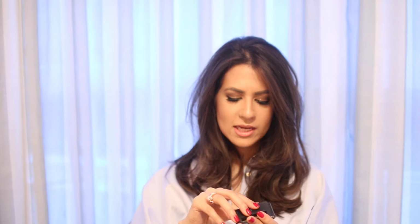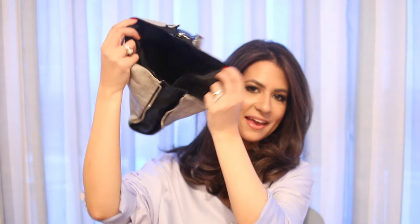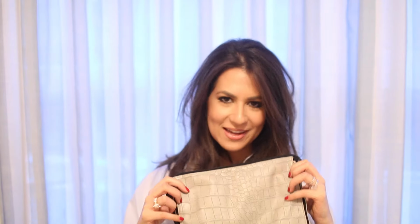And this little e.l.f. palette, which I really like because it's got a nice medium brown, which is now almost over, but it's got a little bit still, so I really like this shade, so I always carry this one and it's pretty nice and dinky. And that's it, guys. There's nothing else in my makeup bag. I think that was quite enough, really.